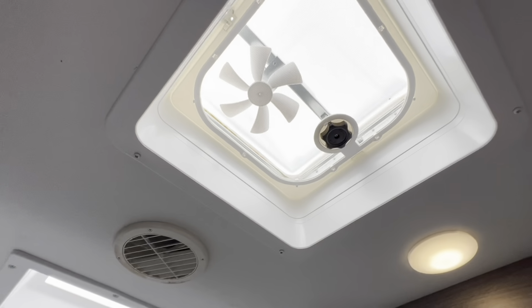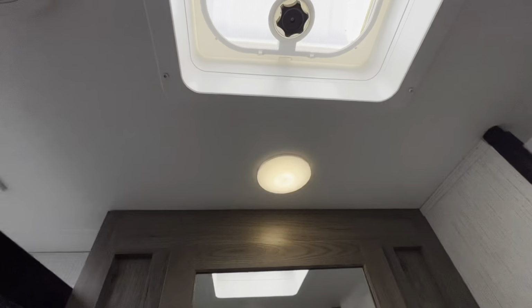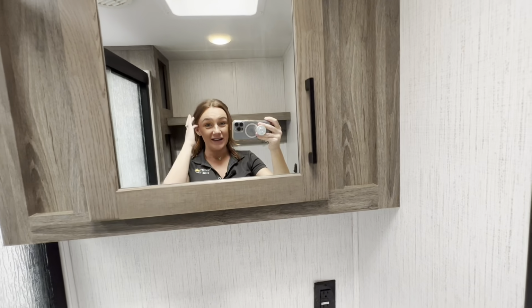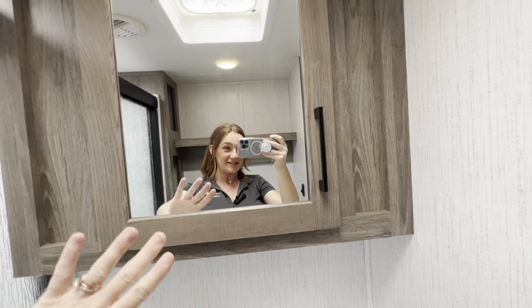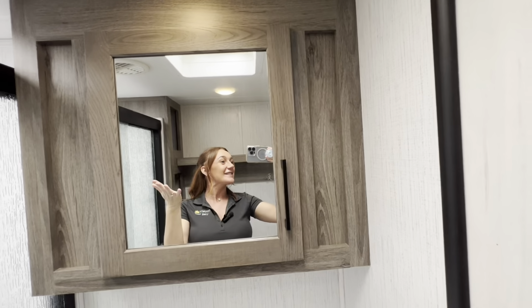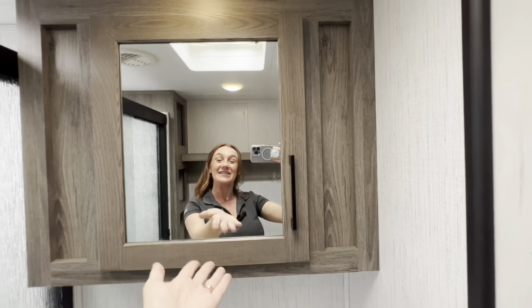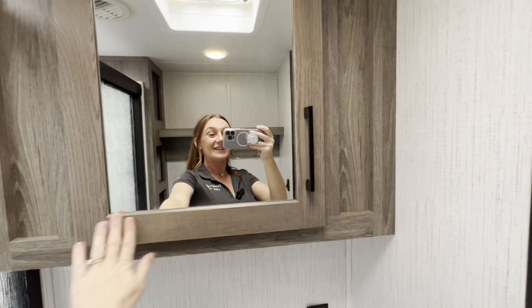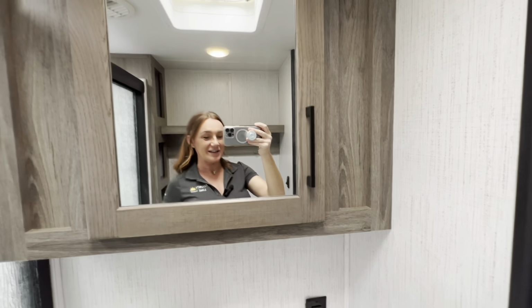We have our power vent right overhead, and checking out this. Now look at this. I'm only 5'3". A lot of times in campers, this medicine cabinet is so high that only the top of my forehead shows. Short ladies rejoice because we can actually see into the mirror. Thank you, Heartland. I love being able to get ready in the morning and see myself.